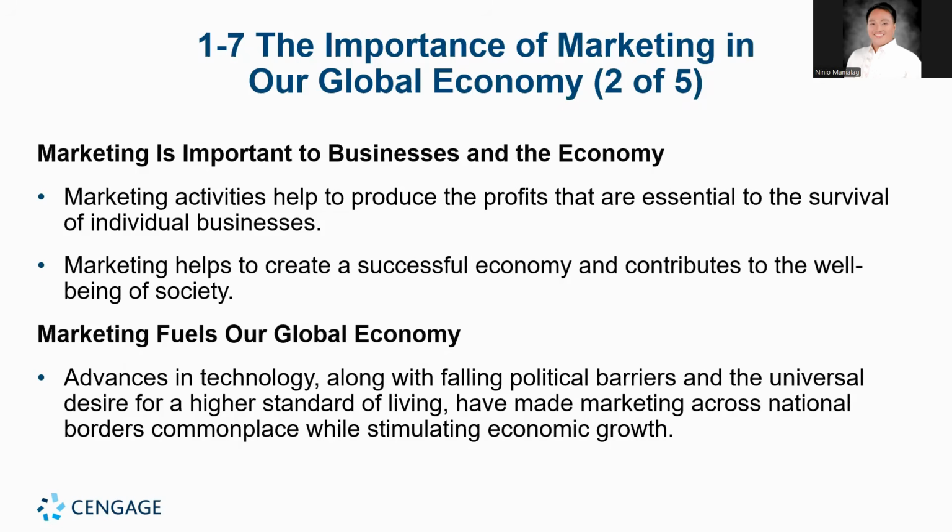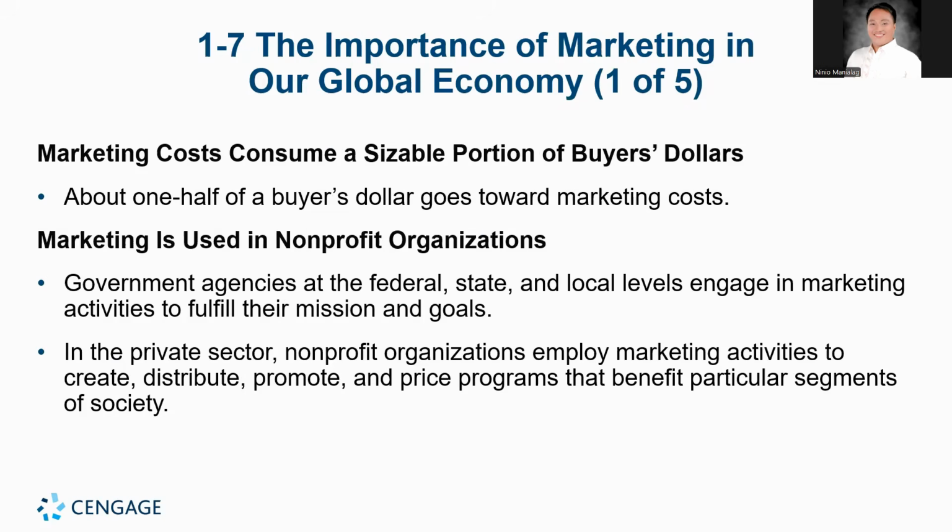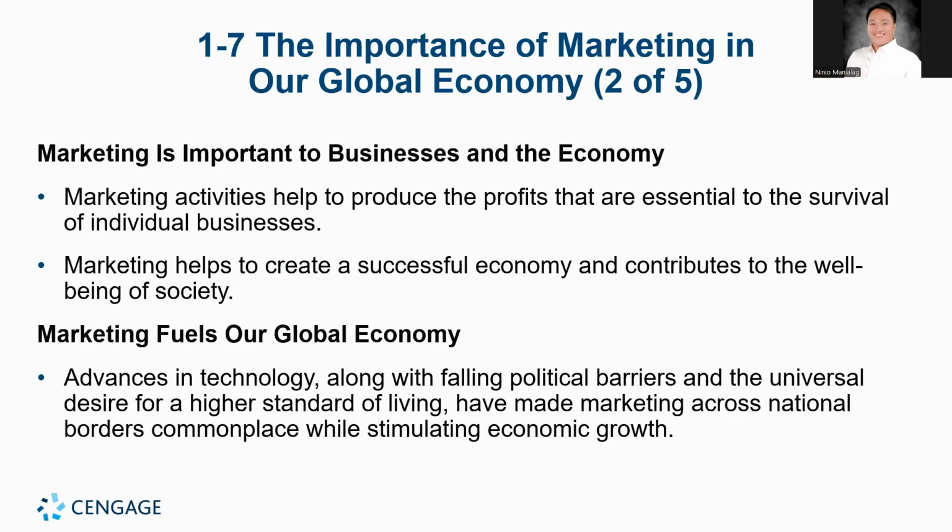Marketing is important in business and economy. Earlier, marketing costs consume a sizable portion of the buyer's dollar. Now, part of the importance of marketing in our global economy is that marketing is important to business and the economy. So, studying marketing allows us to understand the importance of marketing to customers, organizations, and to our economy. Learning marketing helps us understand how business creates value, how customers make buying decisions, and how marketing activities contribute to economic growth. Marketing is not only about selling products, it helps customers make informed decisions and helps organizations understand how to serve their market better.